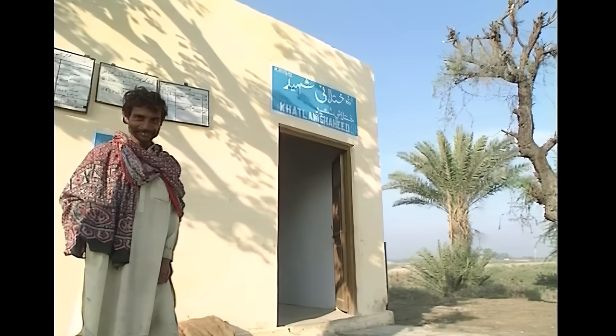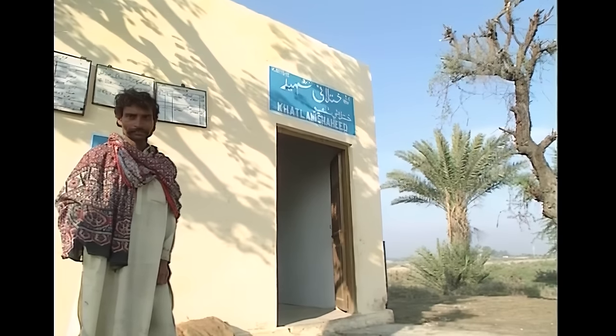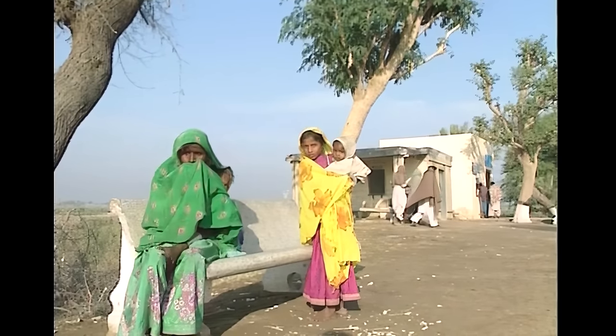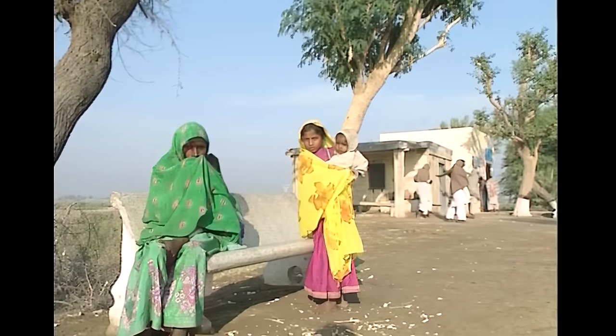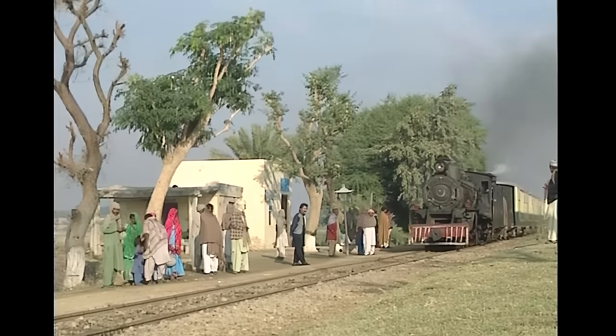The branch lines in southern Sindh are little used nowadays, owing to road improvements, and the train to Judo only runs once a day now. This tiny handful of waiting passengers was unlikely to make its trip viable.